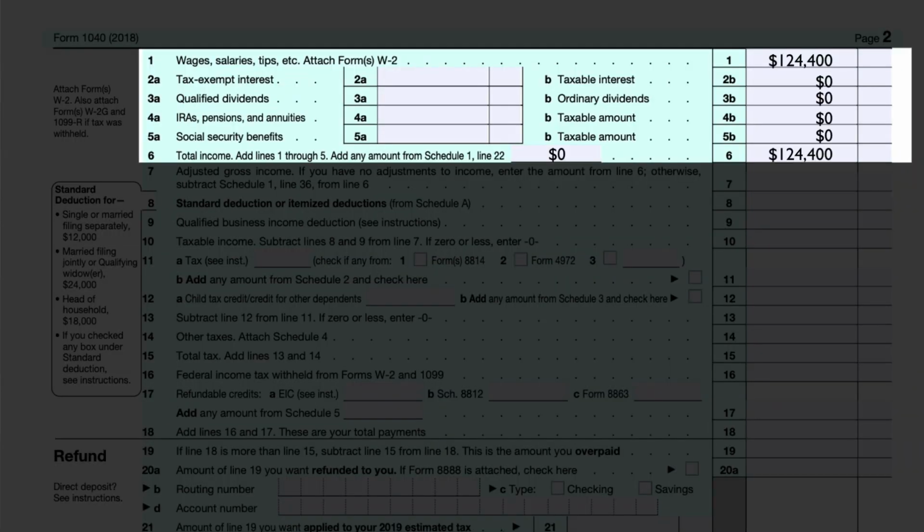Now after that, they would have any other additional income that they would have to report. So like if you're self-employed or if you have capital gains, rental income, any other income, all those things would have to be reported and they would get added to the W-2 income. We're not going to use anything in this example.